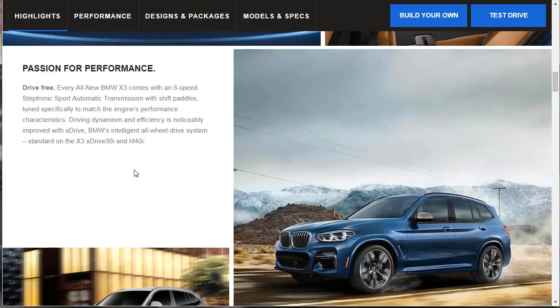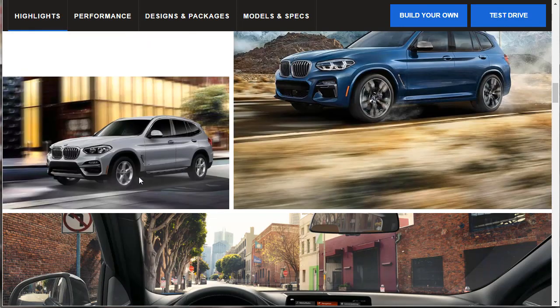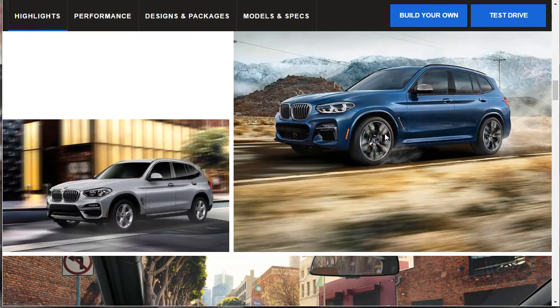Now, this is the hot one, right? The M40i. That one's going to probably be really expensive, but X-Drive is standard on the X3, with the 3-liter motor in the M40i, which has the hotter, faster motor. This is probably the M Sport body, because you can see it's got that M body style. This one certainly doesn't look quite as sporty as this one does. Different wheels, et cetera. Definitely not as pronounced of an M body on this white one as on this blue one.